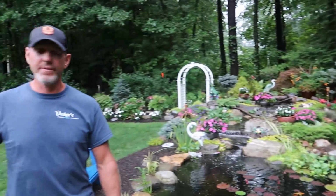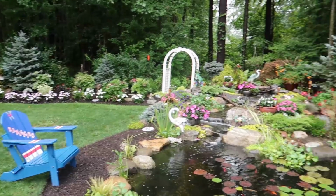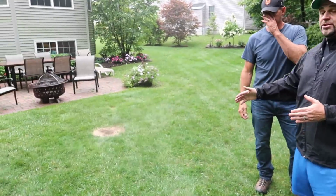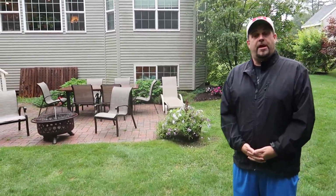And actually, the other reason for the waterfall being positioned here is, if you look up there, the window. Oh man, yes. Everything is a great picture frame looking out the window to this point. And eventually what we want to do is put an outdoor kitchen right here. So the thought process was when the outdoor kitchen comes up here and when you're sitting over here watching TV, I have a beautiful view of the waterfall.